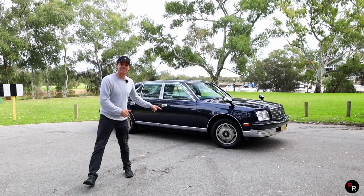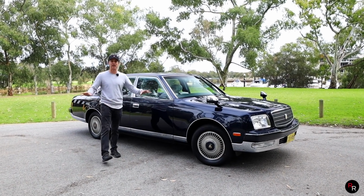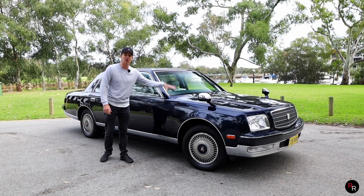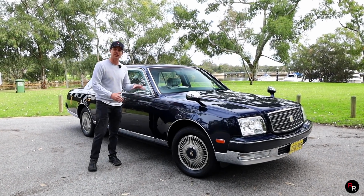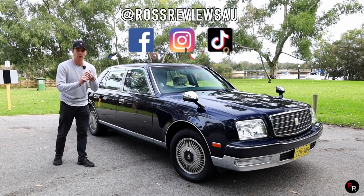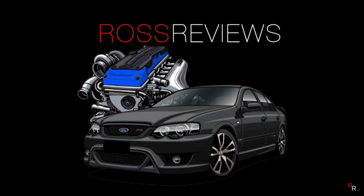This is a 2008 second generation Toyota Century. This is quite unlike any other Toyota they've ever made. It's big, it is luxurious, and it features the first and only V12 engine ever to be fitted in a Japanese vehicle. Today, we are going to be reviewing the Toyota Century. We'll be going over its specs, covering the interior, and we will launch this car. So make sure you stick around, guys, and let's get into this Toyota Century.